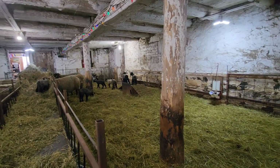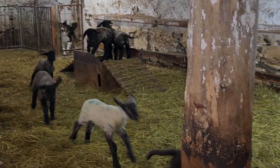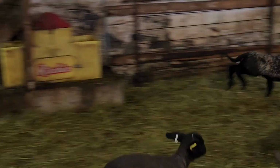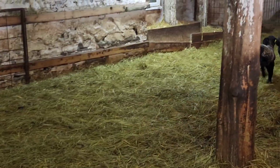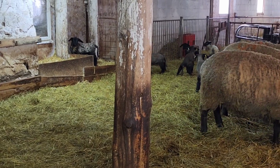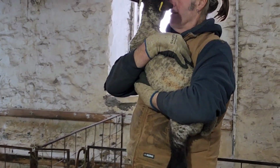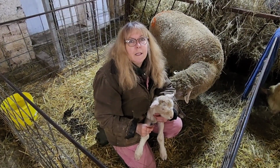Get them over to the Coveralls this next week. Yep, they're all going over to the Coverall this week. We were just waiting for the cold snap to pass because we didn't want it to get too cold in this barn. But now we gotta feed these guys. There it goes. Let's go, then.